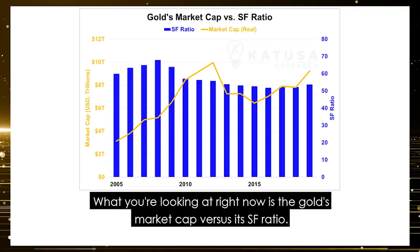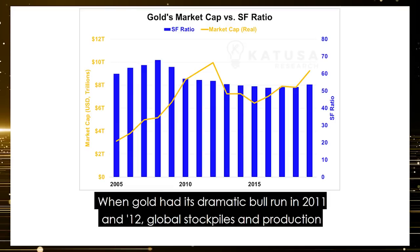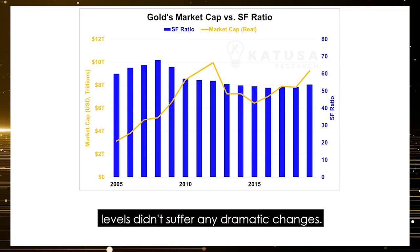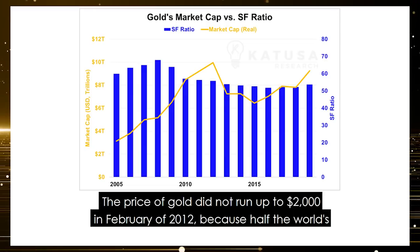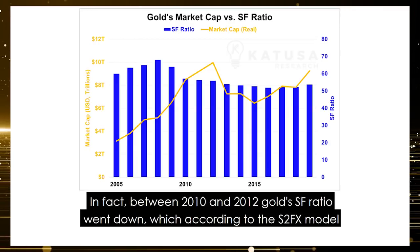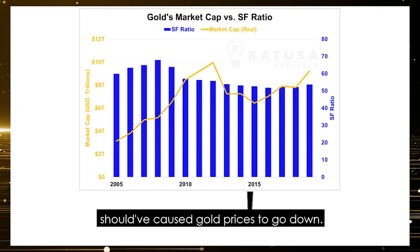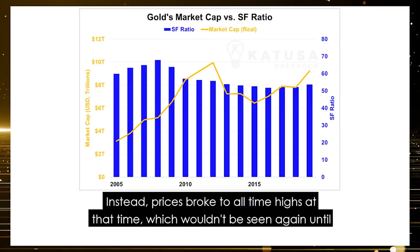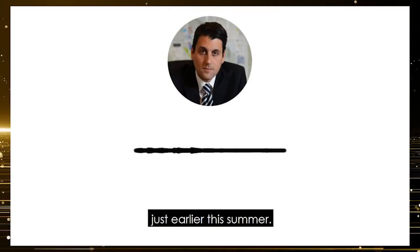What you're looking at right now is gold's market cap versus its SF ratio. So the SF ratio in the bars, gold market cap. When gold had its dramatic bull run in 2011 and 12, global stockpiles and production levels didn't suffer any dramatic changes. The price of gold did not run up to $2,000 in February of 2012 because half the world's supply of gold had suddenly disappeared, or because mines worldwide were forced to shut down. In fact, between 2010 and 2012, gold's SF ratio went down, which, according to the S2FX model, should have caused gold prices to go down, but they didn't. Instead, prices broke to all-time highs at that point, which wouldn't be seen again until just earlier this summer.